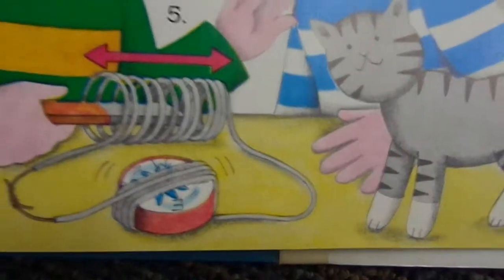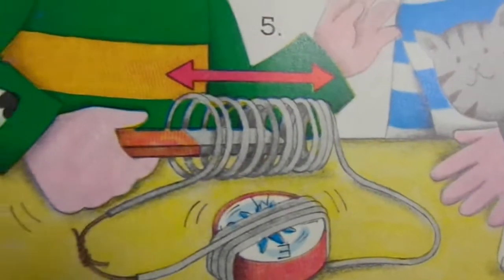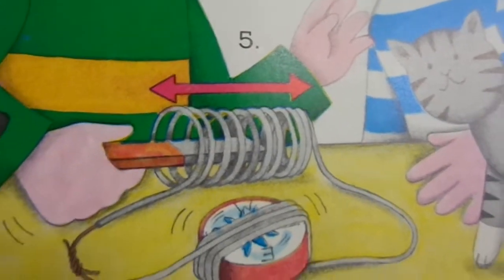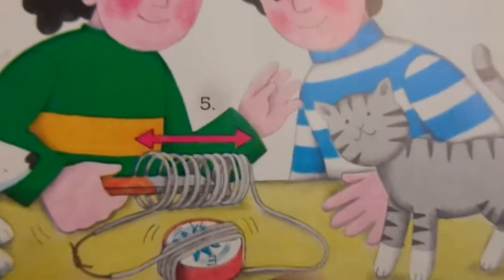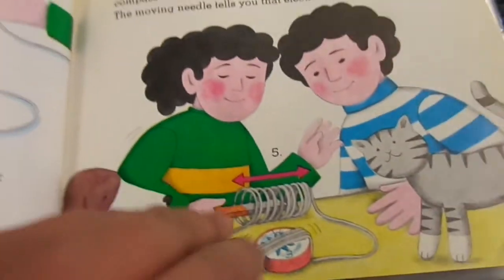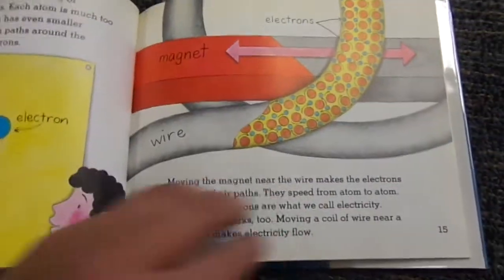And what they did was they slid the magnet into the coil quickly back and forth. And the compass started moving. The needle on the compass, the pointer, started moving. And the needle showed them that electricity is flowing.